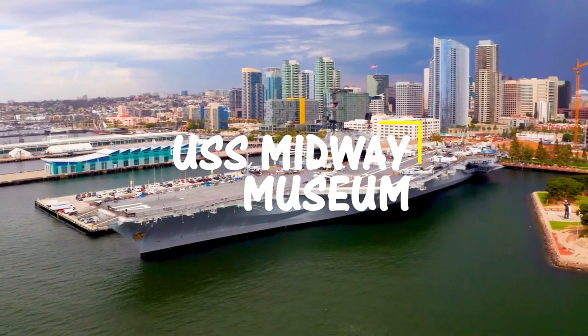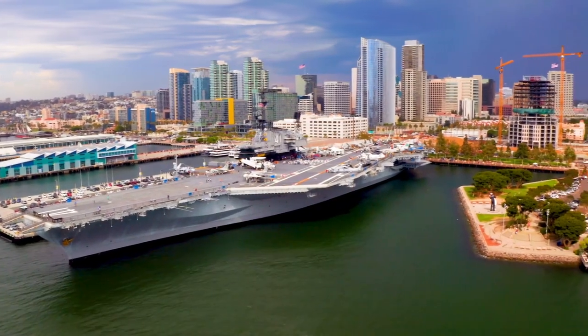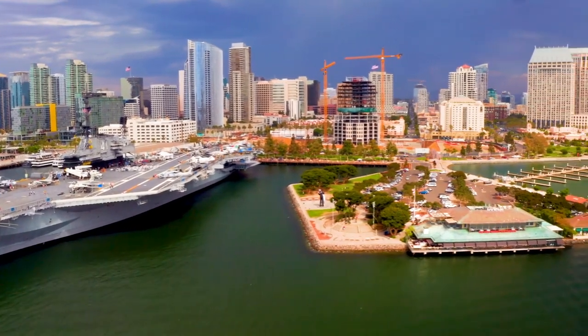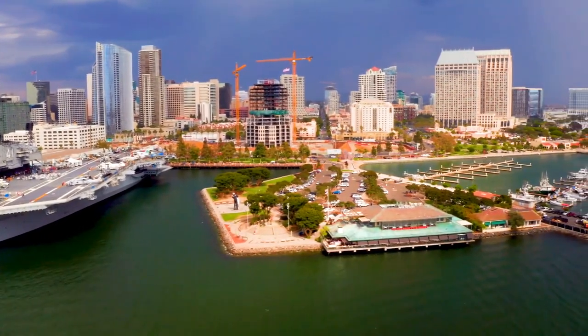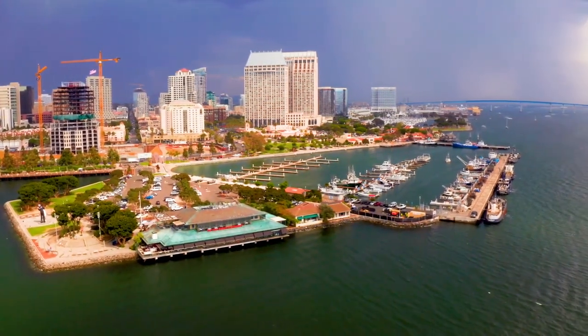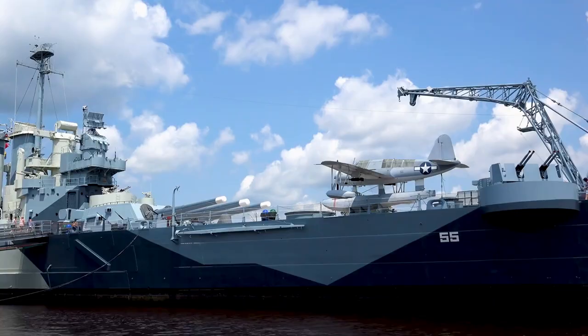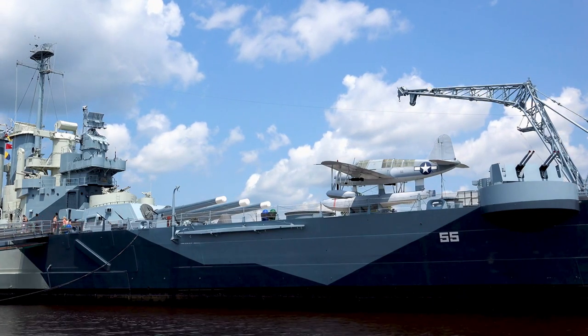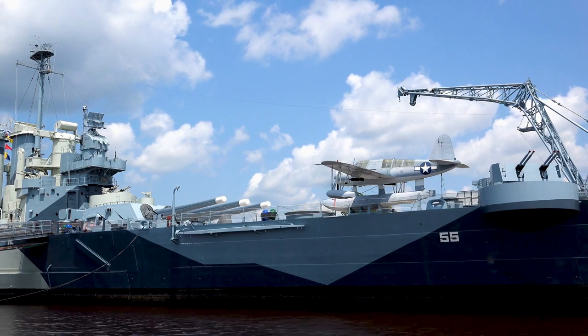The USS Midway Museum is a maritime museum located in San Diego. It is housed aboard the USS Midway, an aircraft carrier that served in the US Navy from 1945 to 1992. Visitors can explore the flight deck, the hangar deck, and other parts of the ship, including the engine room and the bridge.